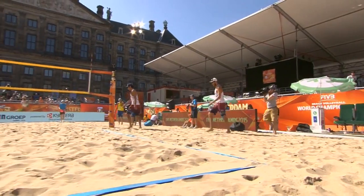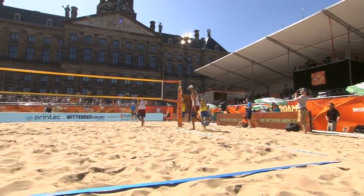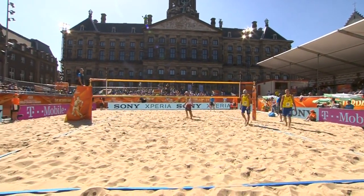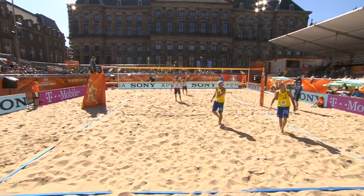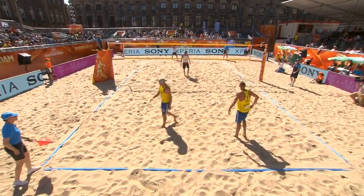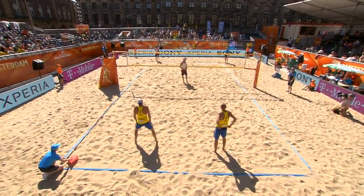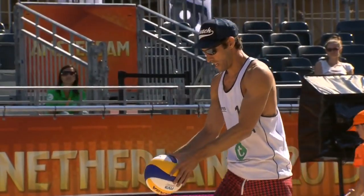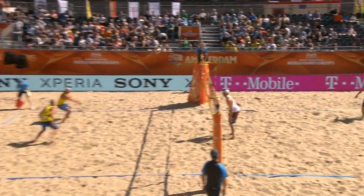And we're ready to rumble again from Amsterdam. Break needed for Kazakhstan. Technical timeout is every set when there's 21 points played. They look like defeated figures as they walk back on court. Lucena, the most experienced player on court, to serve.